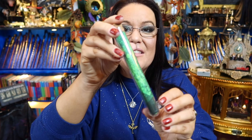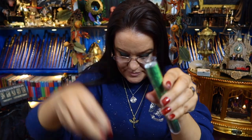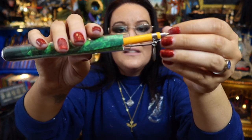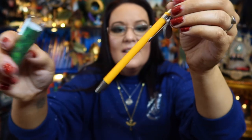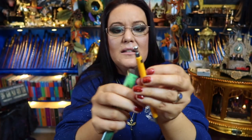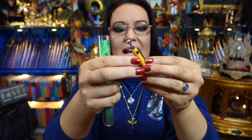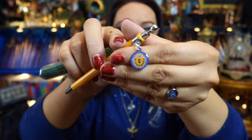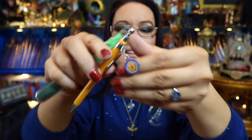Right, so we're on to number seven now. Oh, number seven, another test tube. It's a green one this time. So what's inside? Another pen, it looks like, doesn't it? Let's have a look. What's this one? Okay, so we've got an orange pen. Not so fussed on the colours, personally. And this says Aloha Mora on it. So there's the little tag there.